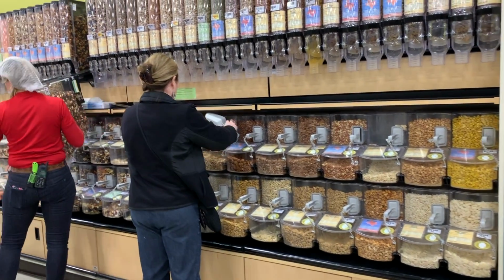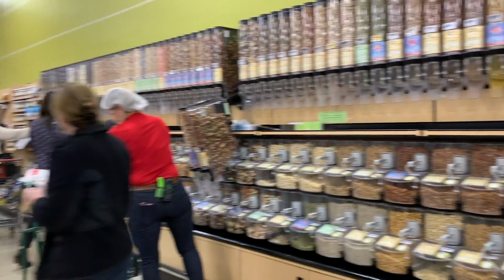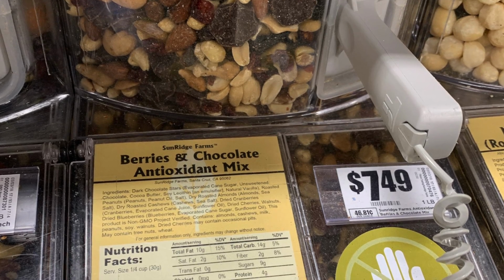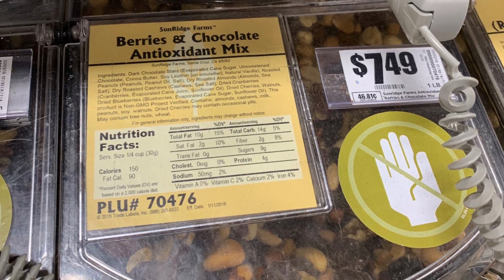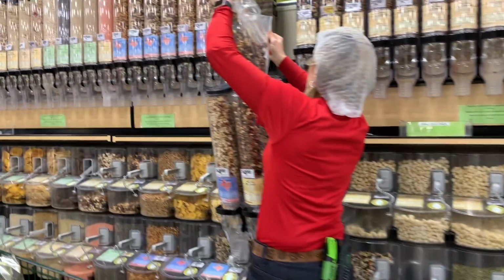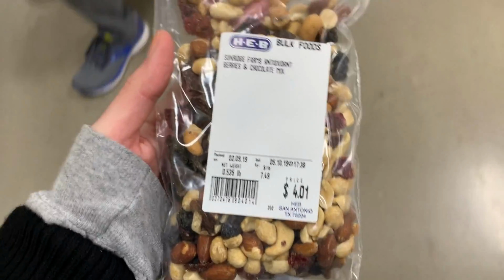Another snack that I buy for Connor is trail mix, and so there's a bunch of different kinds. He doesn't like one with a ton of dried fruit, but I get this antioxidant one because it has dark chocolate pieces in it and a little bit of dried fruit for that sweet kick that you might need in the afternoon to keep you from reaching for the candy. And it has great different kinds of nuts in it too, so it gives you a little bit of variety.